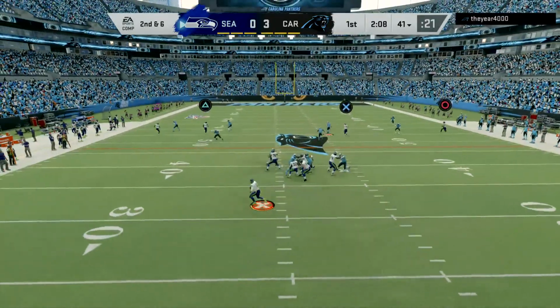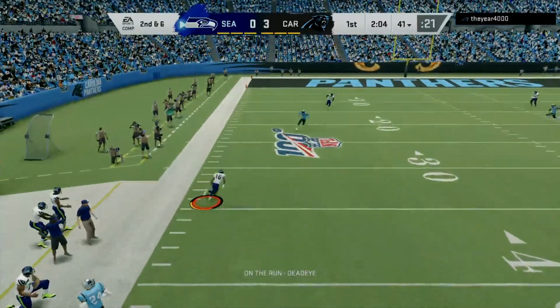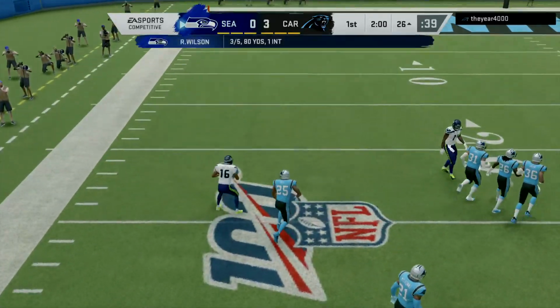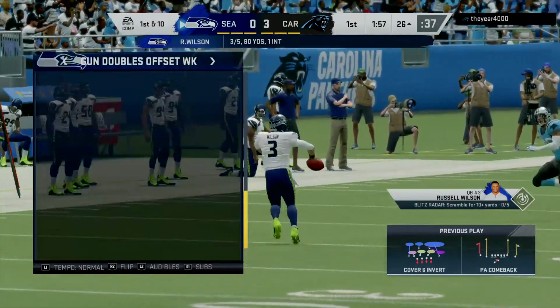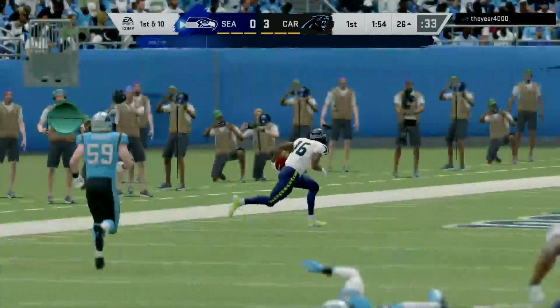Wilson, after the play fake to Carson, steps away to his left. It's caught. Lockett slips past him. Where'd he go? And he'll go down, but not before getting this inside the 30. The catch and run going to wind up netting him 33 yards.